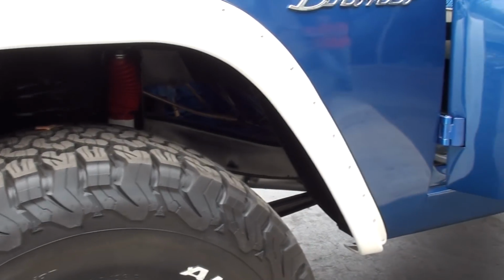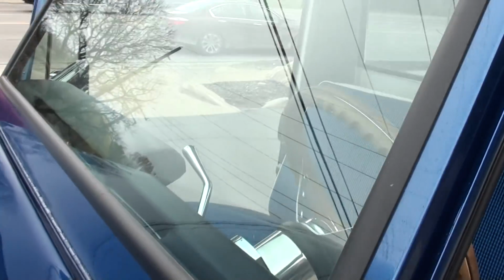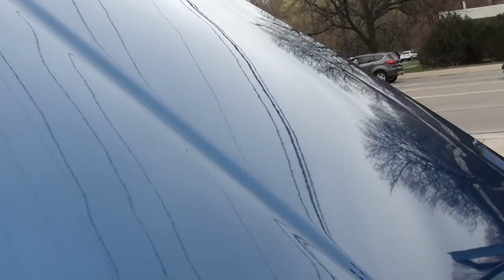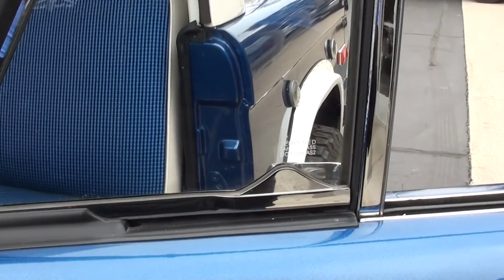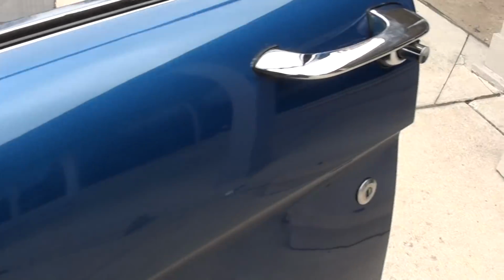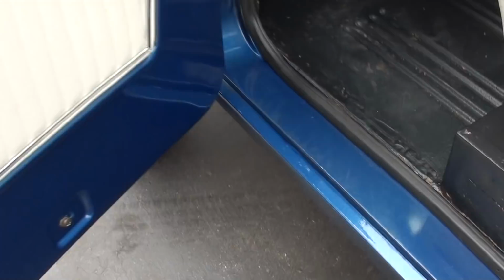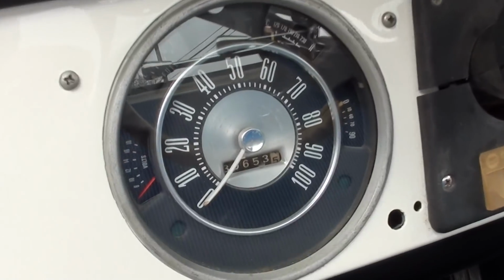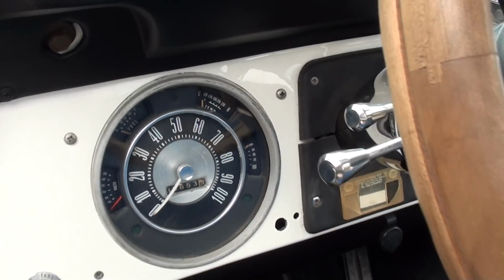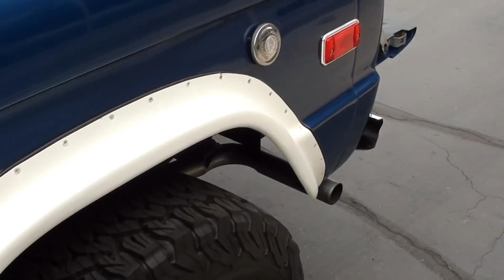Good looking truck, man. Again, wiper arms are coming. We've got the rear view mirror. We just got to put it up. All new glass, new door handles. I like the Hounds Tooth. I thought that was cool, man. Tilt columns, got the wood steering wheel, showing 30,353 on your odometer. It's got the factory dash, aftermarket radio in it. It's dual exhaust, stock rear end.